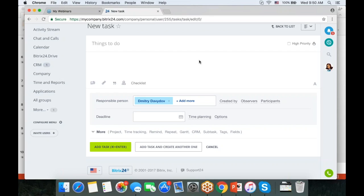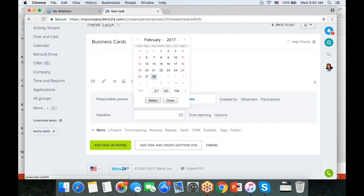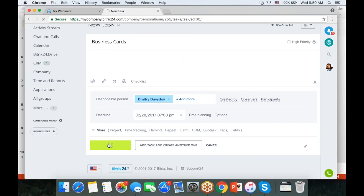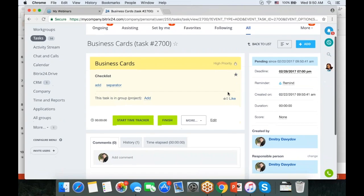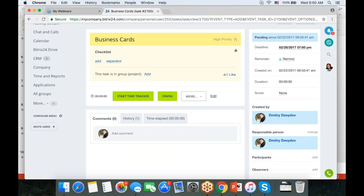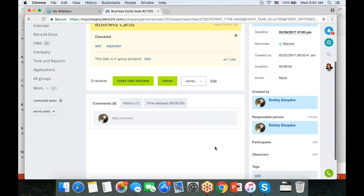So our first task is going to be, let's say, create business card. I'm going to be the person responsible for this task. I've added a deadline for it, and I've clicked Add Task. So the task is created. As you'll see, you're able to change deadline, add reminders, add score for this task, add participants, observers, tags, and do lots and lots of other stuff.